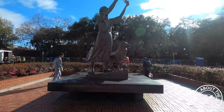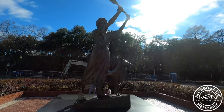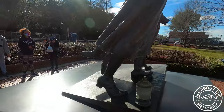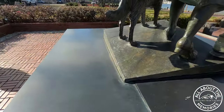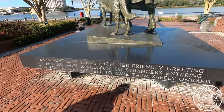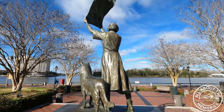Alright, one more monument, I promise. Florence Martus, the famous waving girl of Savannah, has a monument dedicated to her. You can find her statue on the East End of River Street. While not many people see it, it's a little bit out of the way, but it's well worth the walk to check it out.